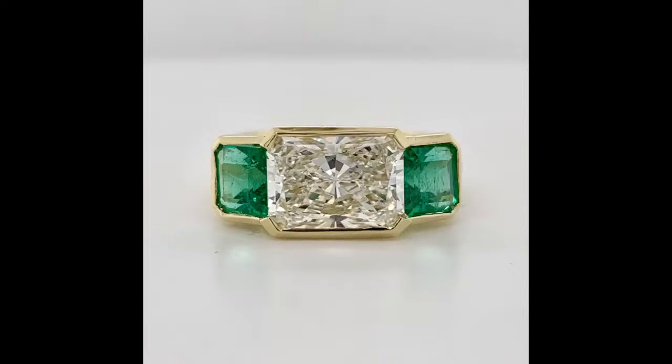Okay, let's show a nice emerald and diamond ring. All right. So Gabrielle's gonna put up some pictures of some pieces that we've made, and we're gonna let Russ tell you a little bit about them.